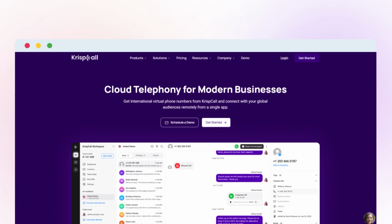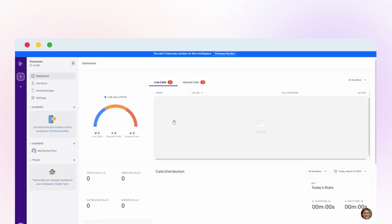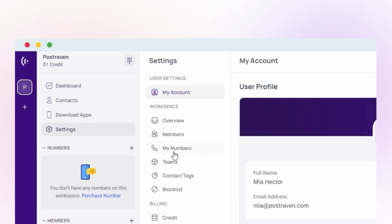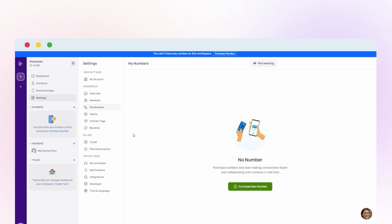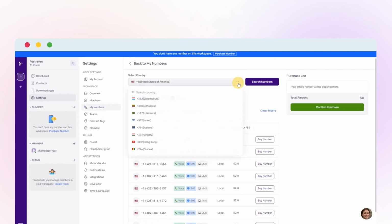To buy a Lithuanian number using KrispCall, visit KrispCall.com and log into your existing account or sign up for a new account. Access My Number by clicking the plus icon or navigating to Settings. Select Purchase New Number. Select Lithuania from the drop-down menu.